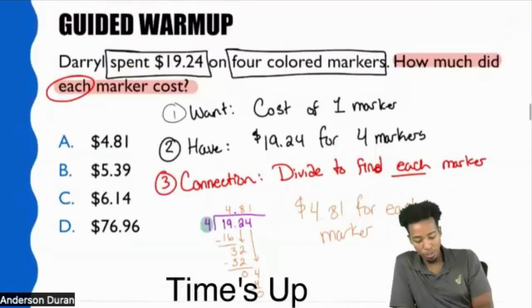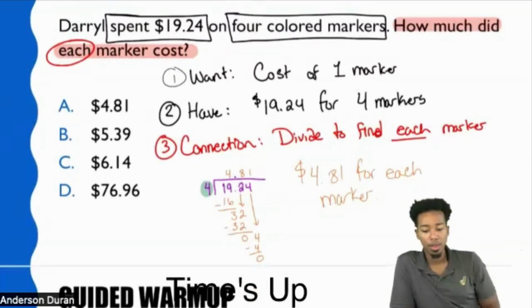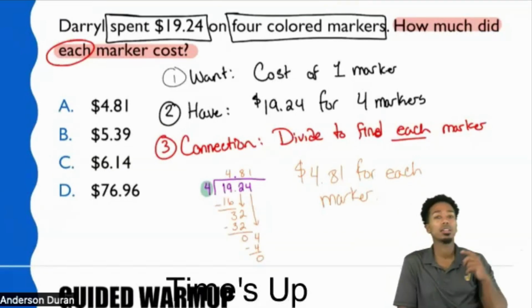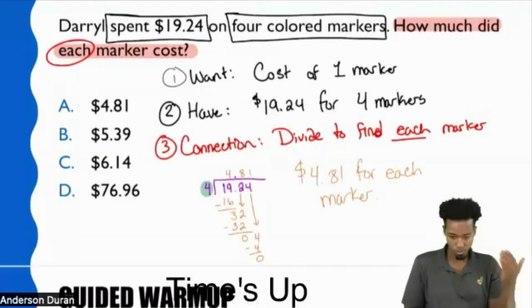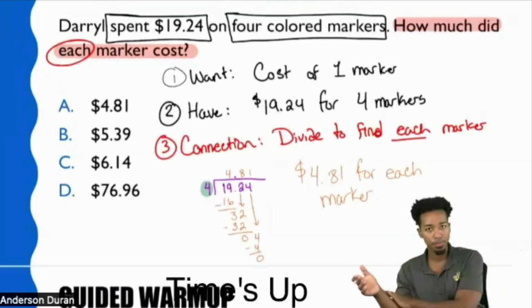$4.81 for each marker. I'm going to go ahead and give you a little more space to take a screenshot if you'd like to, but there we have it. What we wanted was the cost of 1 marker, each marker. We had the total cost of 4 markers. And so we work backwards, divide to get the answer. And then you actually do it.